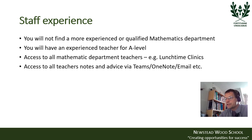My name is Mr. Davis and I'm in charge of the Key Stage 5 area of mathematics. Thus I'm in charge of Mathematics A-Level and Mathematics Further Maths A-Level. It's my pleasure to work at Newstead Wood, and I believe you will not find a more experienced or qualified mathematics department anywhere in the country. We have something like over 160 years of teaching experience between us. That means you will have an experienced teacher for A-Level. You're in safe hands. You'll also have access to all the mathematics department teachers.